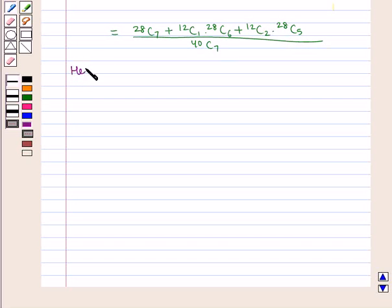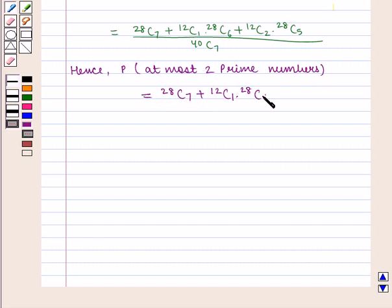Hence, the probability of getting at most two prime numbers is equal to 28C7 plus 12C1 into 28C6 plus 12C2 into 28C5 upon 40C7, which is the required answer.